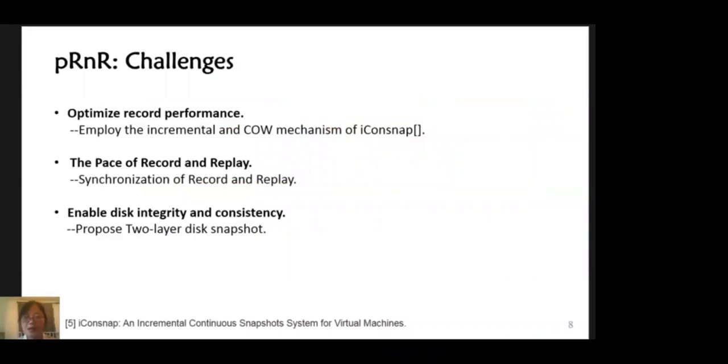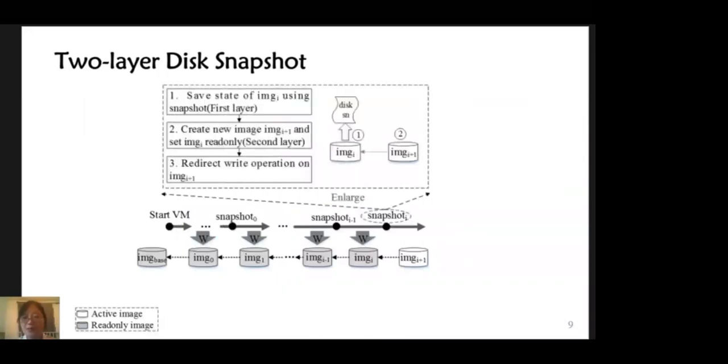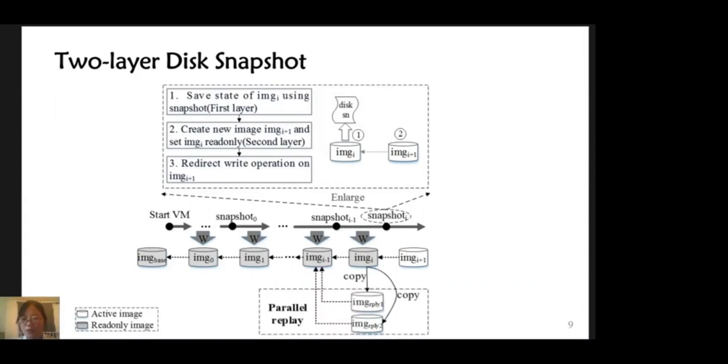There are many challenges in realizing this framework. The most critical one is disk integrity and consistency for enabling parallel replay. We employ a two-layer disk snapshot mechanism to solve this problem. Upon each record, it first creates a copy-on-write snapshot of the disk to record the state of the disk, so that the disk state at the time of the snapshot is frozen. Meanwhile, it leverages copy-on-write again to generate a child image from the base image, so that the base image is only used as the backing file. After that, write operations to disk are redirected to the child image. Upon replay, we clone an image from the child image for each replayer. That replayer sits on the cloned image and rewinds the disk state using the first layer snapshot.